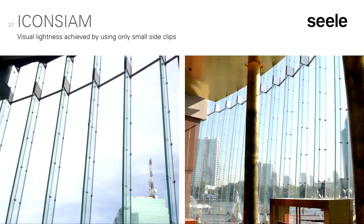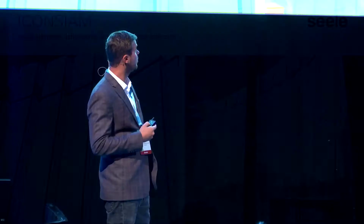So, for example, this was the maximum span that we had. It was 20 meters, but at this time we were not able to produce glass in this size, which we can do now. So we had to splice it on top. So it was a single span of 20 meters.